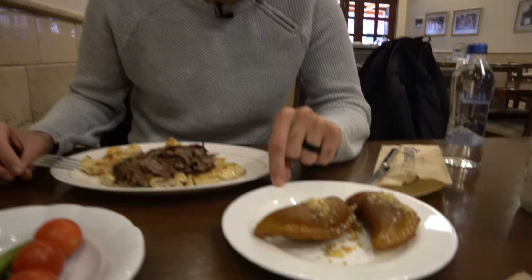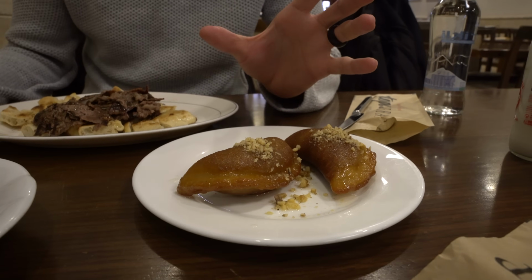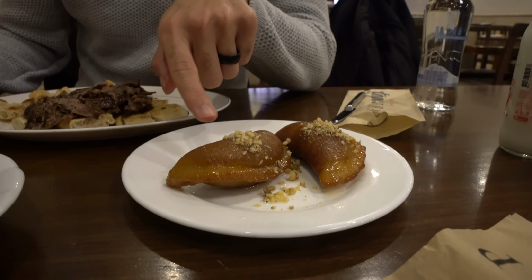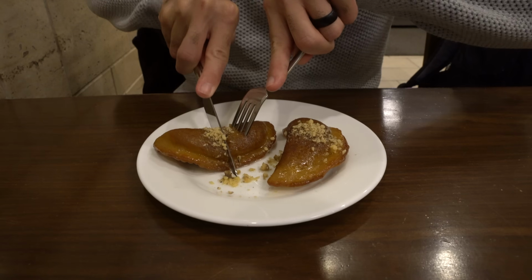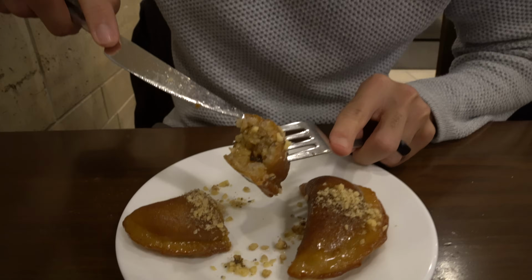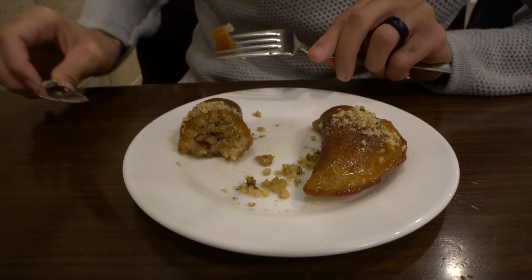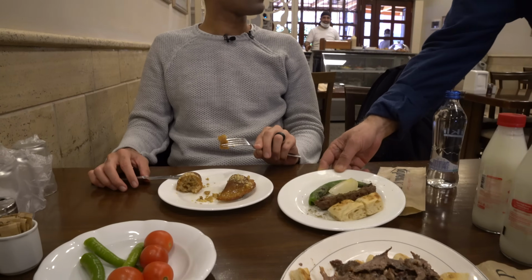Oh, really, really good. Okay, what we also ordered is what they're famous for, Arab kadayıf. It's like a fried dough. Let's see what it's stuffed with. And then with the crushed nuts on top. Oh, it's full of syrup. Okay. Oh, I think there are walnuts inside. Packed with nuts, syrup. It's actually pretty enjoyable.